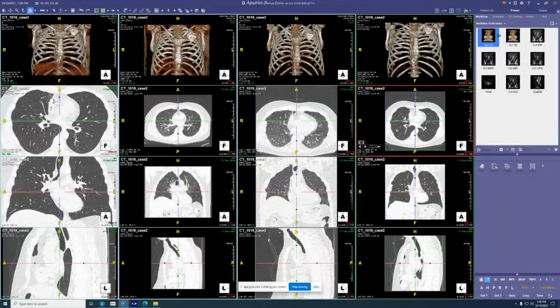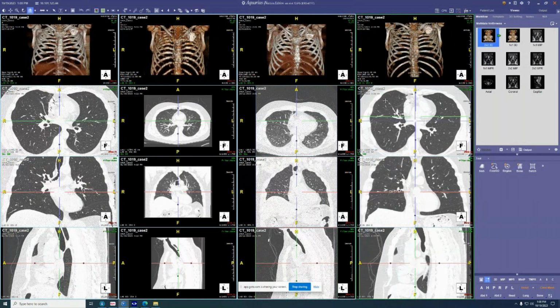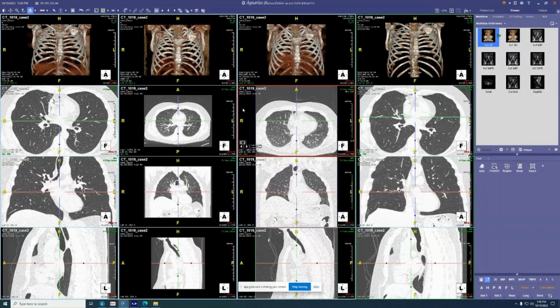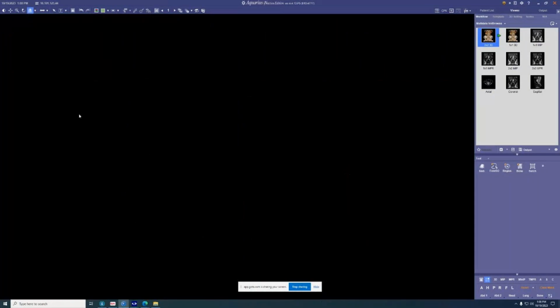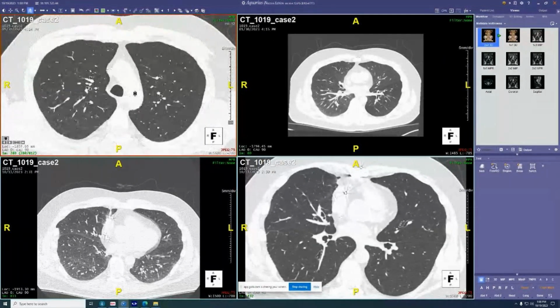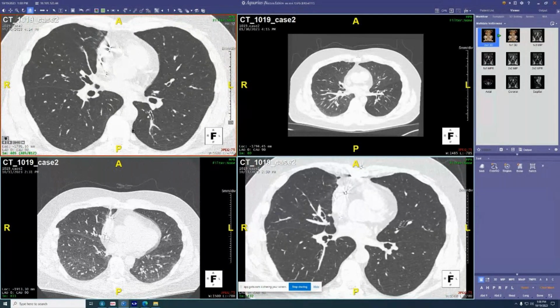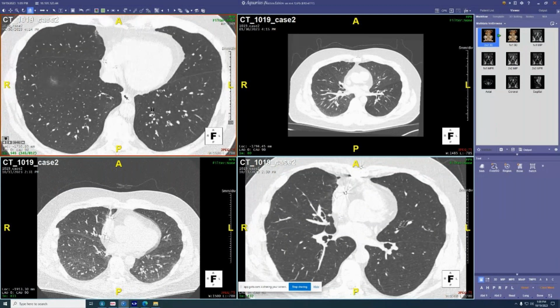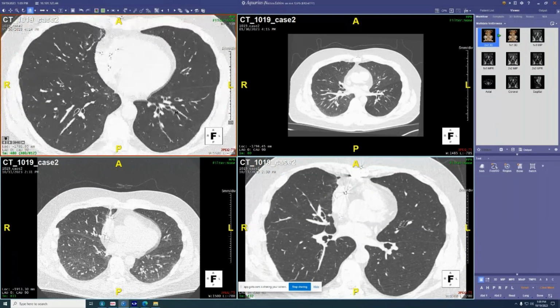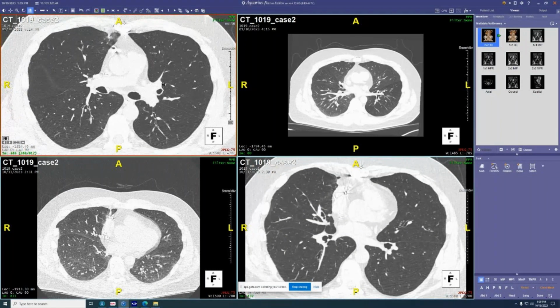I know this is kind of painful, but there are inspiratory exams on the left and right here. I'll just blow this up. This is the original study, and you can see there's some bronchial wall thickening. It's moderate-ish, especially down in the lower lobes. Again, nothing that surprising, no real bronchiectasis or anything.